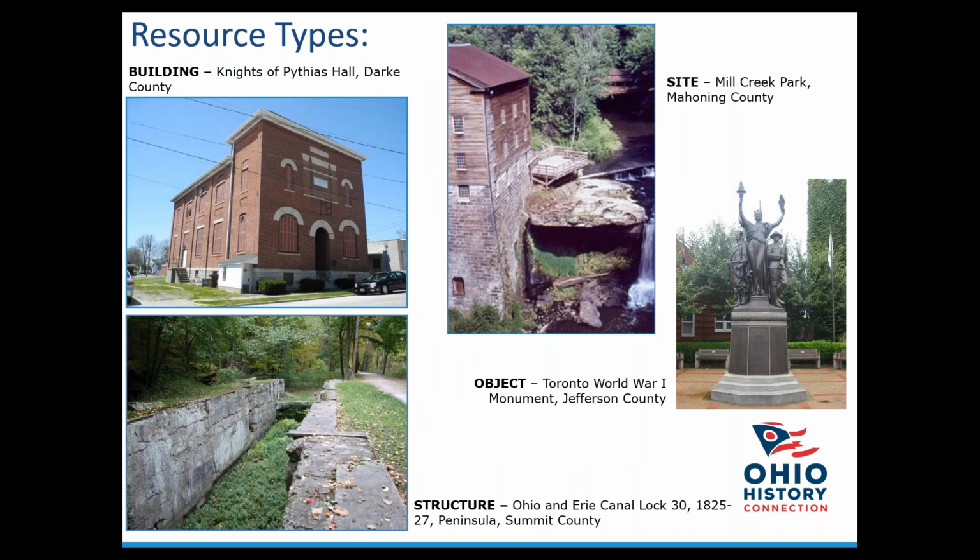All right, let's talk resource types. So the National Park Service has established 5 categories of resource types for nomination to the National Register. First off, we have buildings, which are properties created principally to shelter any form of human activity. So houses, barns, schools, I'm sure you all know what buildings are. We have structures, and that would be functional constructions made for purposes other than creating shelters, such as bridges, dams, and canal locks. So the key difference here is shelter versus not shelter.